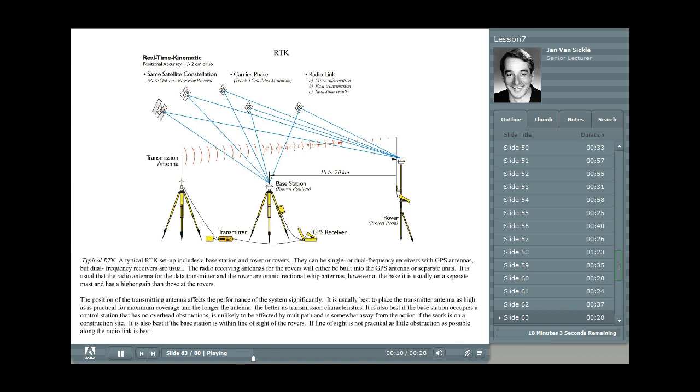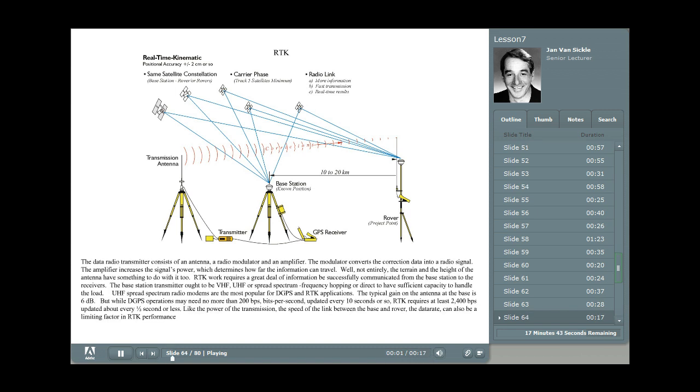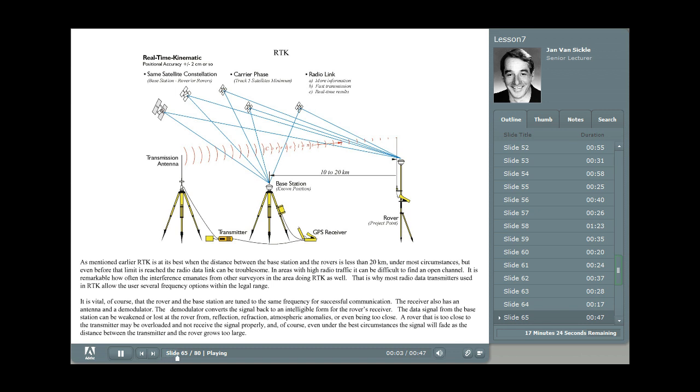It's always a good idea, though, to have the transmitting antenna placed as high as possible for maximum coverage, so that one can go as far as possible. Generally, it develops that one of the limiting factors of RTK is the range of the transmitter to send out the correction message. The fundamental idea behind both RTK and DGPS, the idea of a base station at a known position, is something that will carry over fairly consistently in both methods.